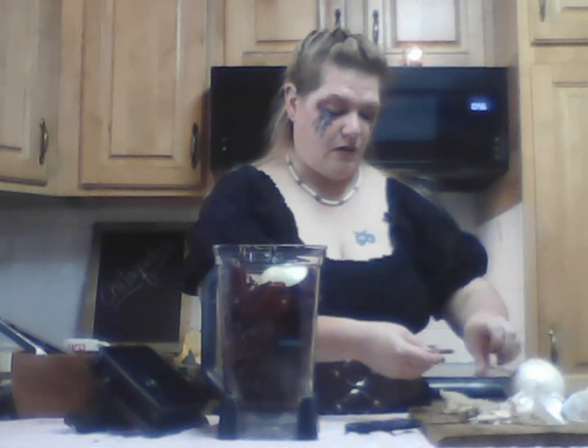So, anyway, 2 to 3 garlic cloves. And the onion's making me cry, just so you know. I'm not a weak Viking, I'm just full of onions. Okay, 3 cloves of garlic, and we are going to put a little bit of water in this and blend it up.